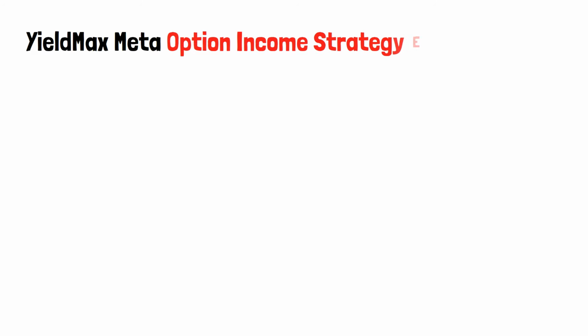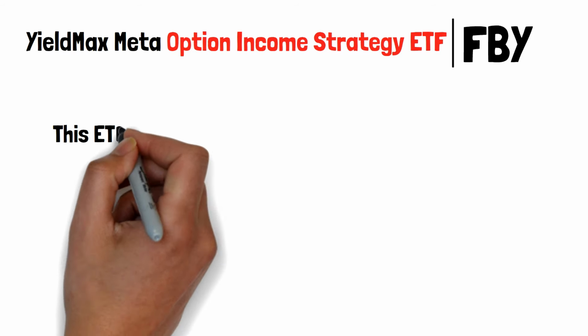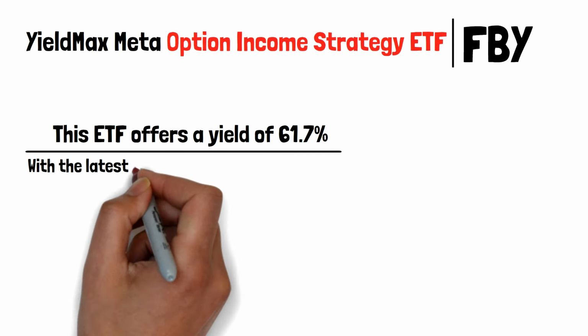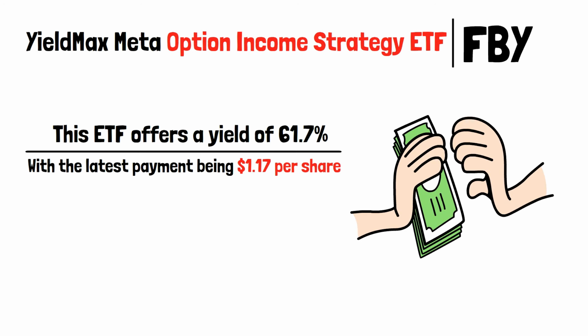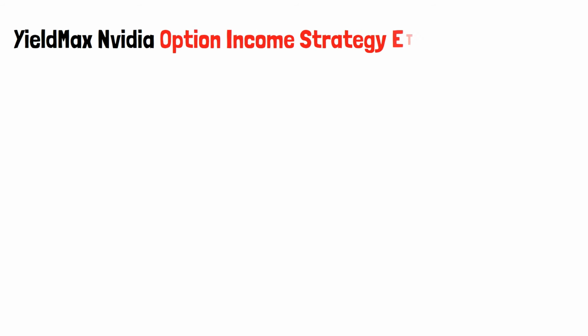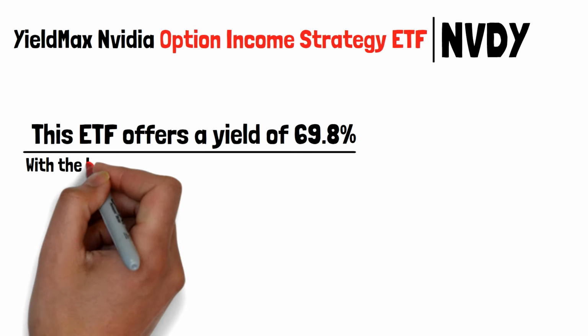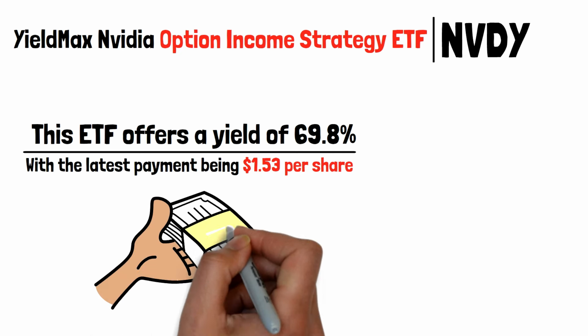Next is the Yieldmax Meta Option Income Strategy ETF, ticker symbol FBY. This ETF offers a yield of 61.7%, with the latest payment being $1.17 per share. A great choice for those looking to invest in Meta. Then we have the Yieldmax NVIDIA Option Income Strategy ETF, ticker symbol NVDY. This ETF offers a yield of 69.8%, with the latest payment being $1.53 per share. A top performer with impressive returns.